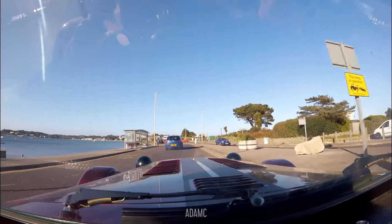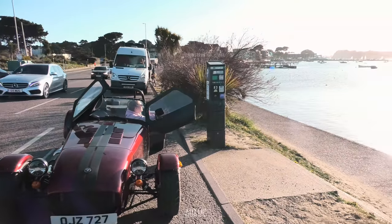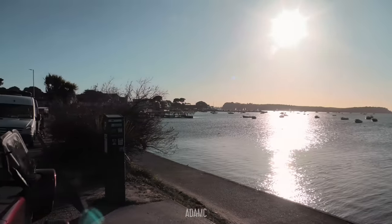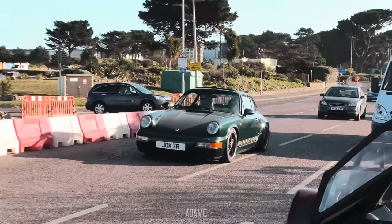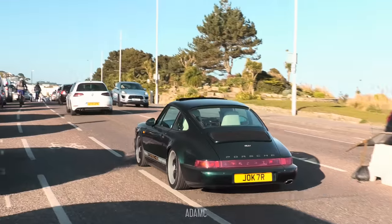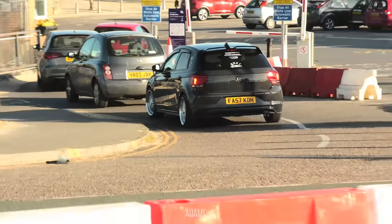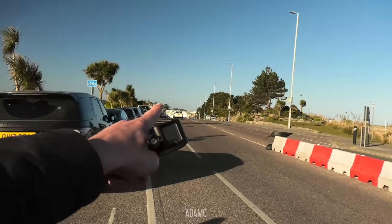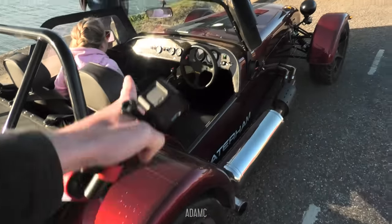There they are! So I don't quite know what the plan is yet, but we have parked up at the side of the road with the lovely sun that is just about to set, and here is the 964 that was on the boat with us. Very cool. Oh, and we have a modified Volkswagen. Apparently there's a meet going on down there, or a small congregation of cars. So we're going to head down there, get back in the cage room and see what we can see.